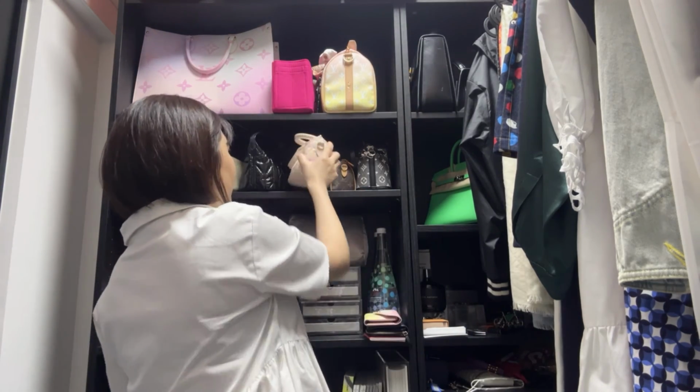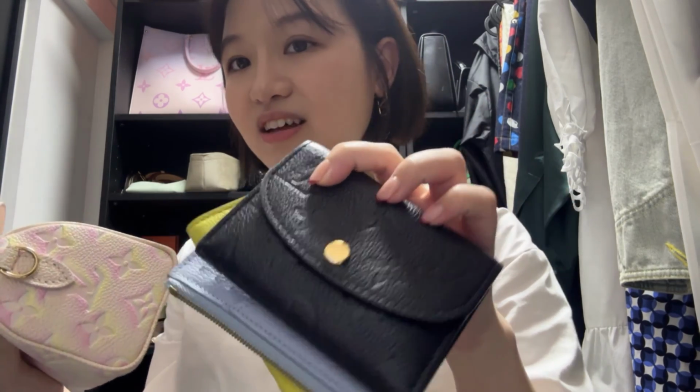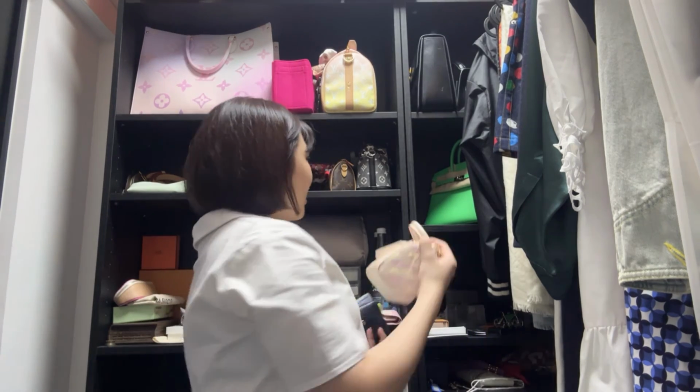And I have to say something: the Empreinte leather on the wallet, where I face this issue, does not affect my bag as much. As you can see, my bag is still very deep in color, right? And I don't feel any stretch or any of the Louis Vuitton logo fading out. I don't feel that it's fading out at all.